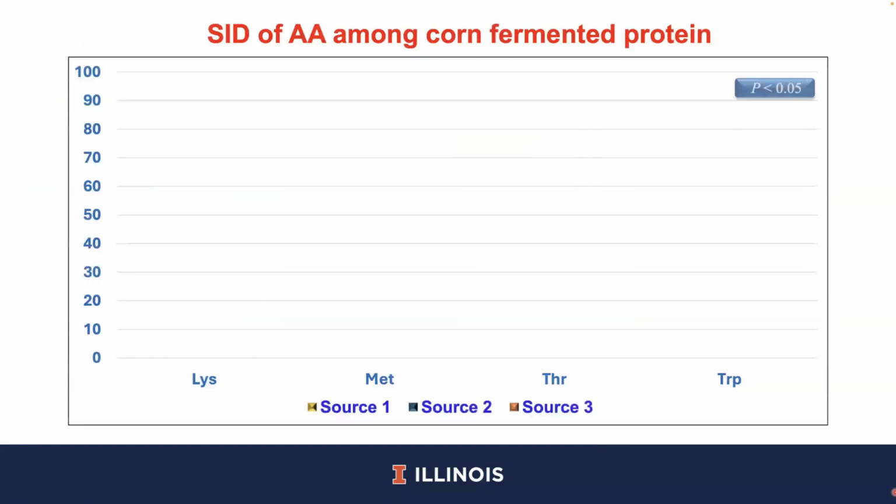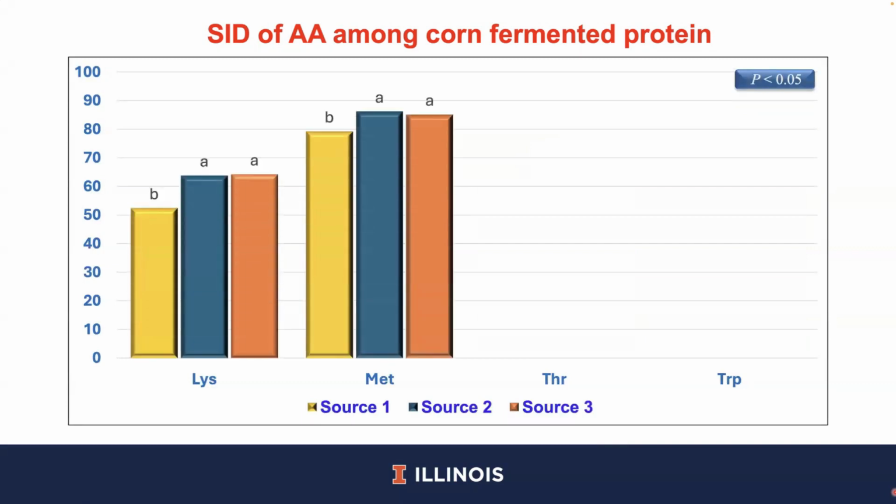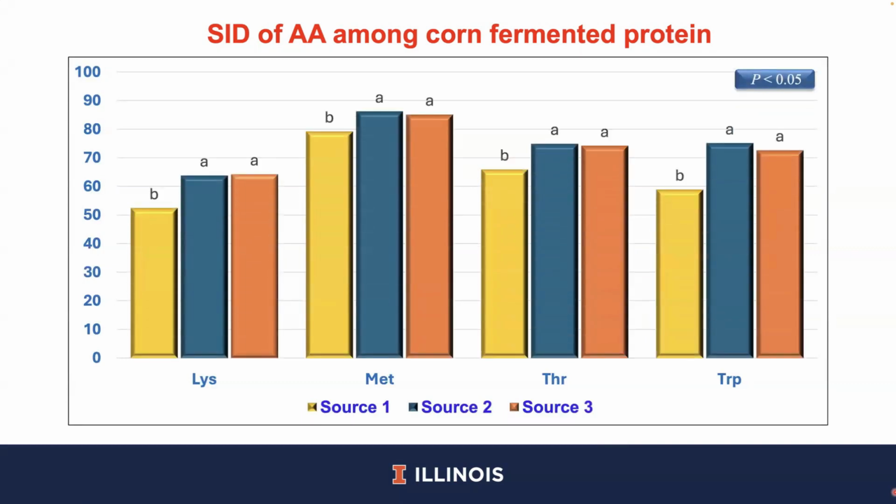Results for this experiment show that the SID of lysine, methionine, threonine, tryptophan, and most of the amino acids were greater in source number 2 and source number 3 compared with source number 1. Something that we did not expect is that the SID of lysine was really low compared with the SID of threonine. This may happen because some heat damage occurred during the process. So, the lowest SID of lysine could cause an increase in mucin losses in the intestine. And then, because the mucin is rich in threonine, it can increase the SID of threonine.